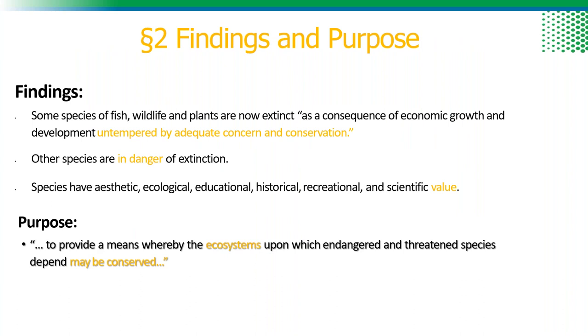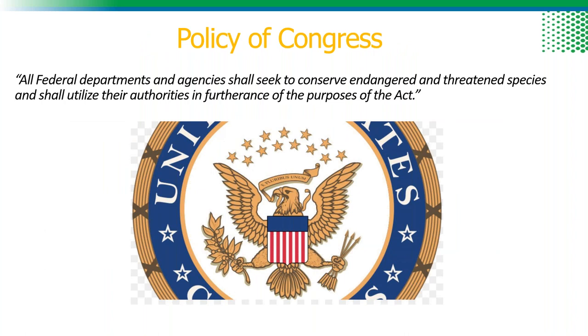In Section 2, it describes our finding and purpose. The findings are some species of fish, wildlife, and plants that are extinct as a consequence of economic growth and development, untempered by adequate concern and conservation. Other species are in danger of extinction. Species have aesthetic, ecological, educational, historical, recreational, and scientific value. The purpose of this is to provide a means whereby the ecosystems upon which endangered and threatened species depend may be conserved. So the policy of Congress states that all federal departments and agencies shall seek to conserve endangered and threatened species and shall utilize the authorities in furtherance of purposes of the Act.